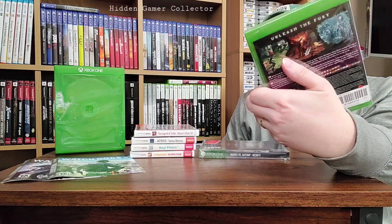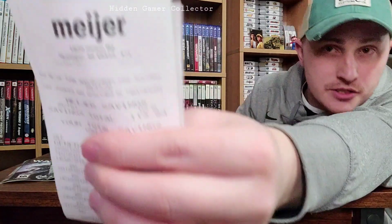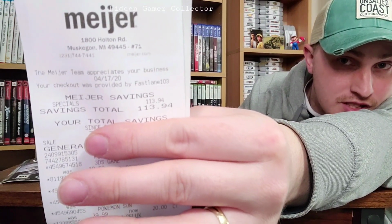And then they also had Jump Force on there, which I chose this one over Jump Force, so 15 bucks, not too bad. Overall savings, if you wouldn't believe this, almost $115. Savings, $113.94. Dude, $113.94. So, that is how you do game pickups right there.